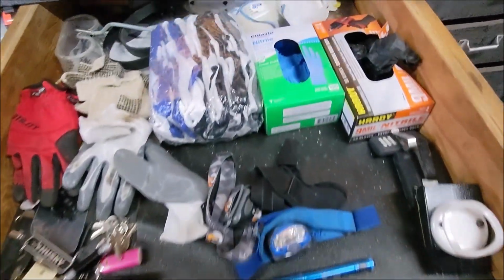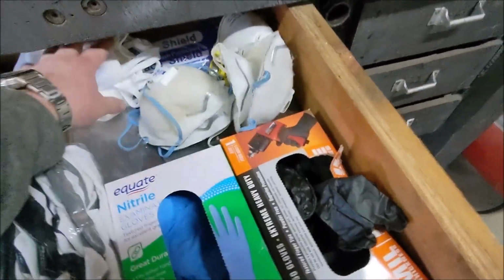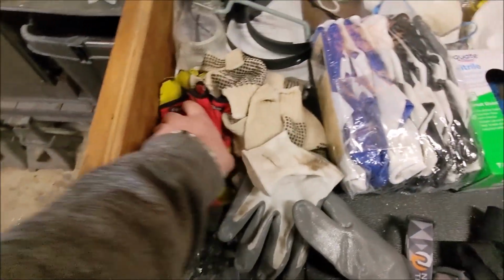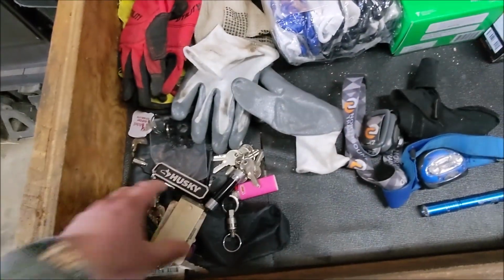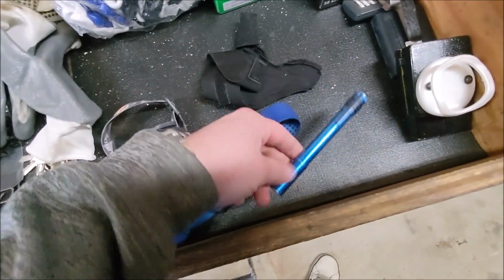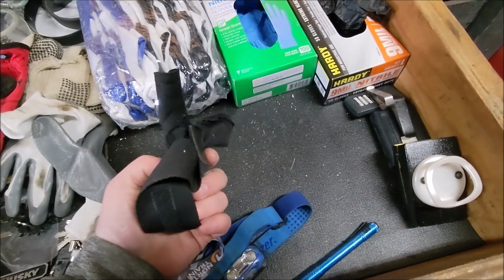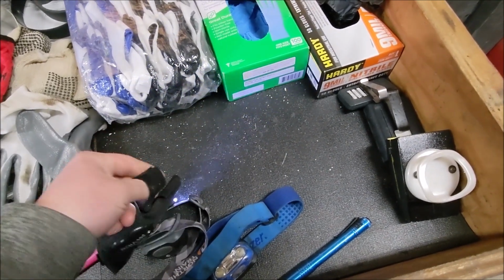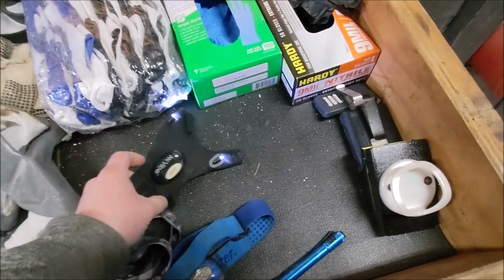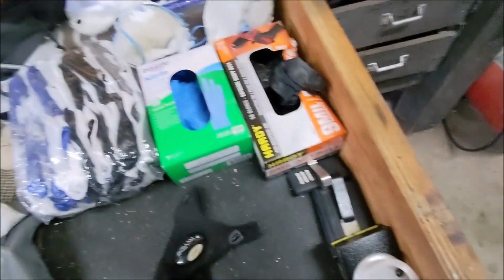Important drawer, the PPE drawer. It's got goggles, face masks, all kinds of dust masks. Gloves, gloves, gloves, gloves. I love gloves. Random keys, headlamps, pencil light, and then this funky little glove that you put on. And that really does just kind of point the lights wherever your fingers are going. It's actually really nice for working underneath dashes and taking bolts off, junk like that. Garage door openers.